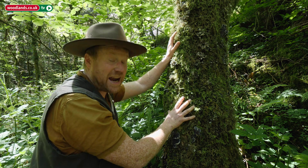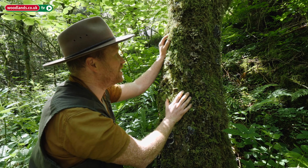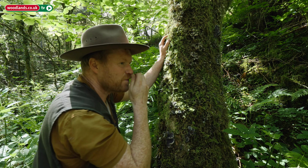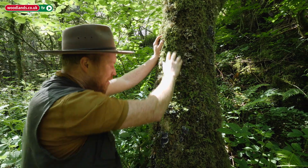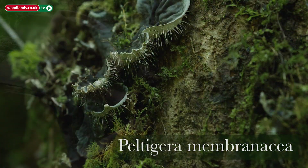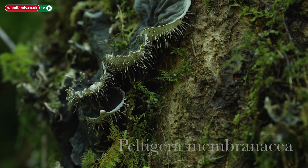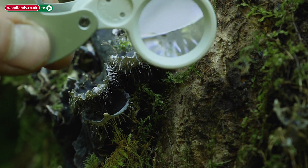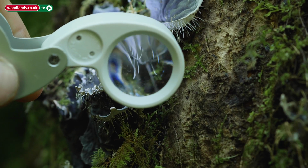So here we are with another ash tree, this one again supporting lots of lichens of the Lobarion community. We've got lots of the Sticta sylvatica here, which incidentally you can tell because it has quite a strong fishy smell when you rub the lobes. But then we've also got Peltigera here, so this is Peltigera membranacea, and the Peltigera group have these amazing tooth-like rhizines, they're like little roots on the underside of the lichen, and these tooth-like rhizines gave rise to the name dog lichen for this group of lichens.